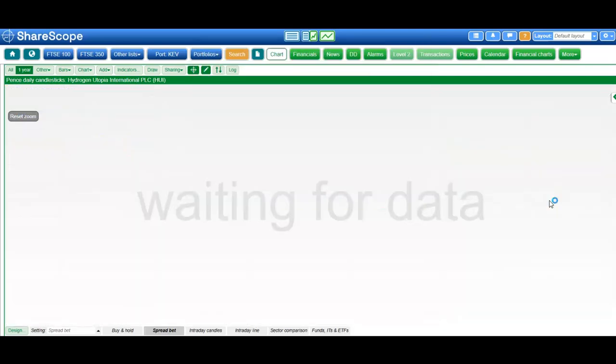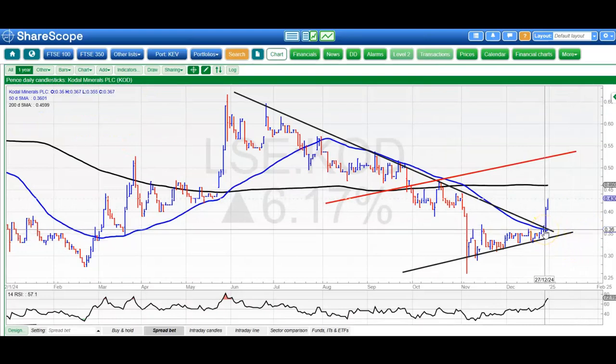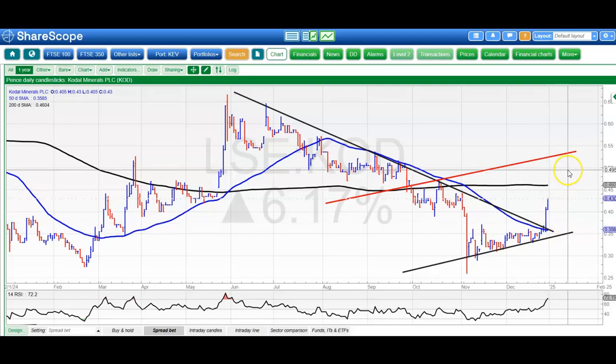Kodal's rebounded as well in the recent past and done it quite well, breaking out of that triangle and breaking through the 50-day line there at 0.36. We're looking for up to 0.53 by the end of next month, which is the top of that rising trend channel base from back in October. Ideally, we stay above 0.35.